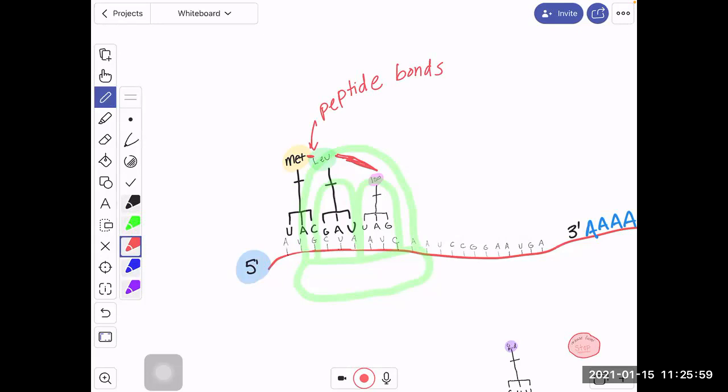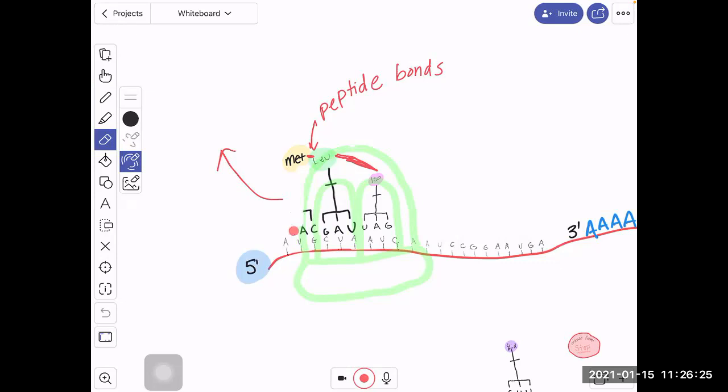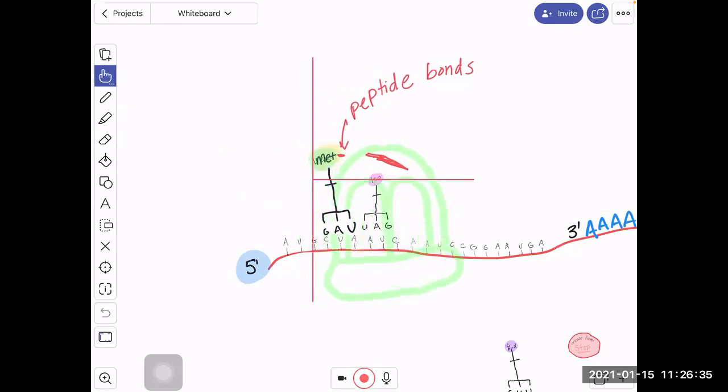And technically this tRNA over here that was connected to methionine, this would now leave. The tRNA would leave empty, and it would leave methionine behind. And so the best way for me to show this to you is just to erase the tRNA, even though it doesn't disappear like that. It actually leaves and goes and finds another methionine. And then the ribosome is going to move down to the next codon.